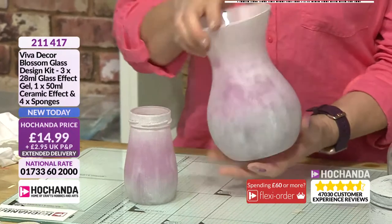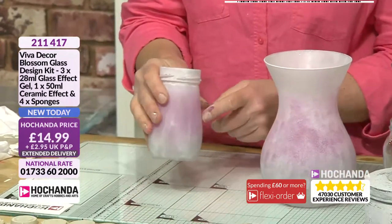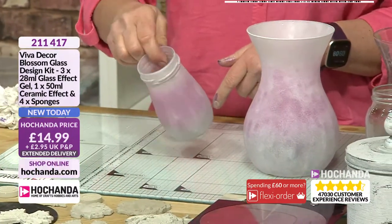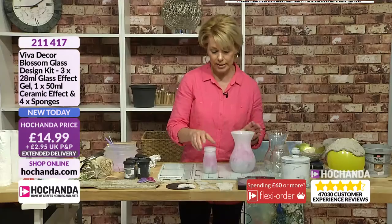That's just a pound vase, a glass vase. That is just, obviously, that's had some sort of chutney or something in it. Great to put your little candles in, hang in your trees. You do get different effects depending on how you work with the glass effect.